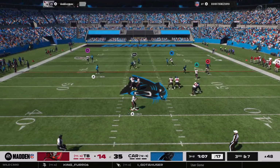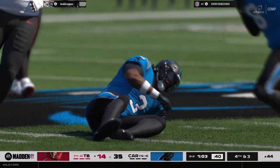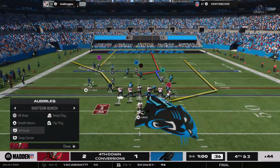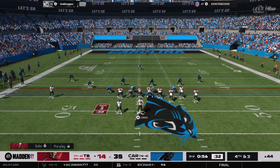From the gun on 3rd down, Leonard. The pass complete there to Nakua. And this won't do it. He needed 6. He only got halfway there. A gain of 3. It's 4th down.